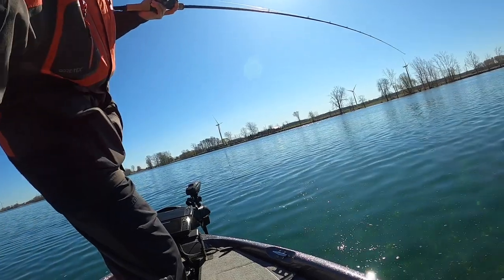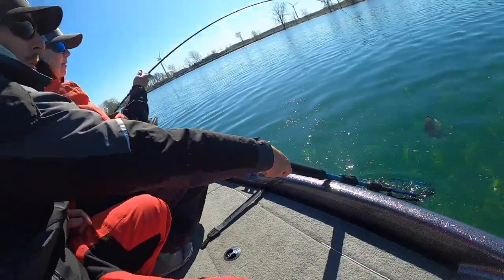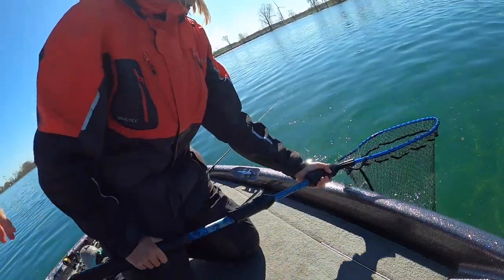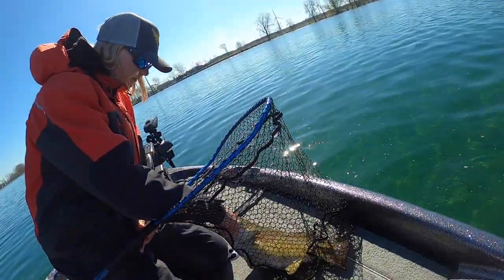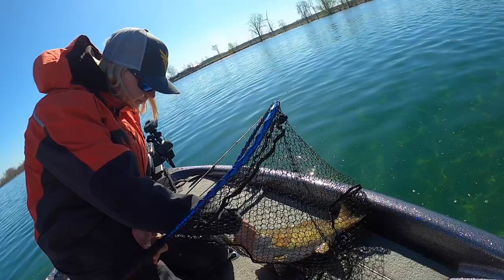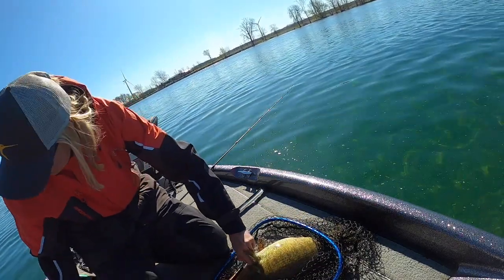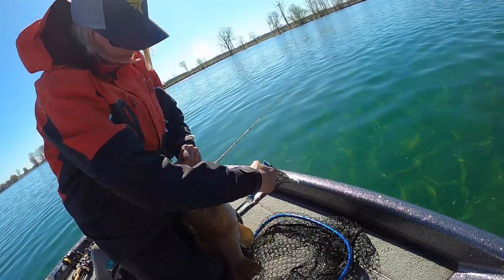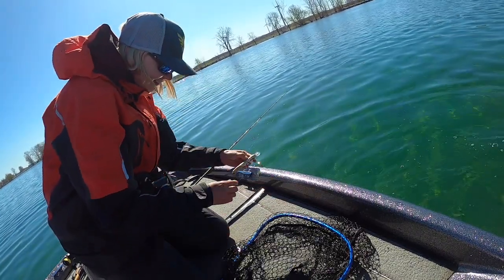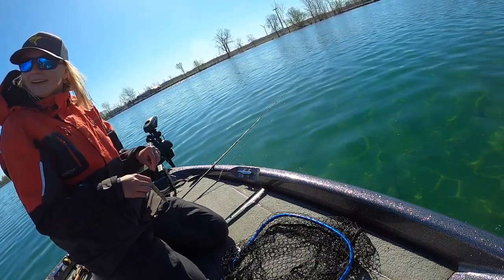Craziness. These are all like another 5 pounder. Oh, the toad. There's 3 hooks in that thing. Oh, that's so heavy. It's so heavy. Dude, they're killing this jerkbait. Killing it.